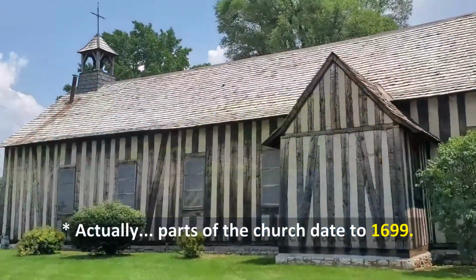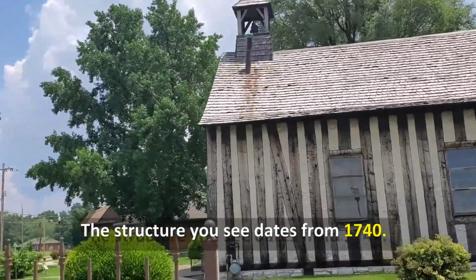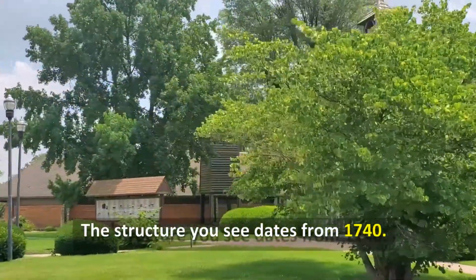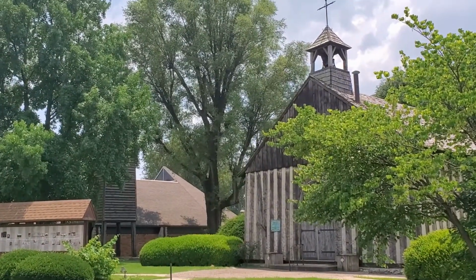So what you're looking at here is the oldest continuous Catholic church west of the Allegheny Mountains. This is Holy Family Church. This is the log church that dates from 1799. This is just about 10 minutes outside of downtown St. Louis in Cahokia, Illinois. So basically what you have here is some of the oldest buildings in the St. Louis region, east of the Mississippi. This is the oldest church that exists this far west from the Allegheny Mountains.